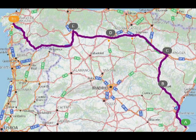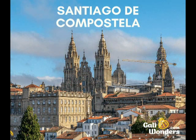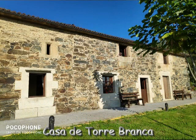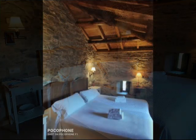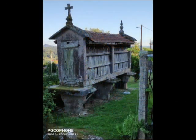To Santiago de Compostela. And once again, our hotel was in the countryside, a converted farmhouse with comfortable rooms and the view of a coffin. Actually, it was a storage area for grain. The food here was memorable, not only for its quality, but its enormous quantity, and at a very reasonable price.